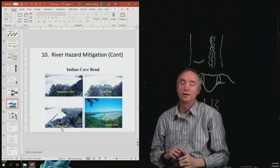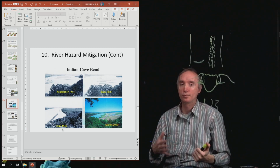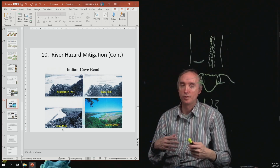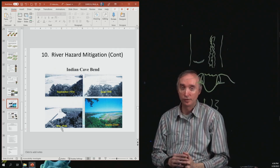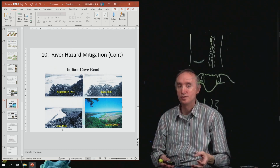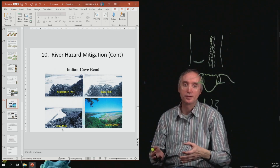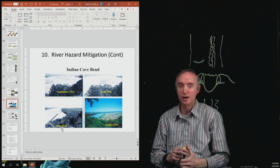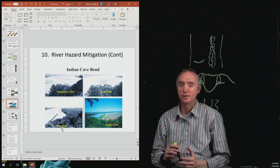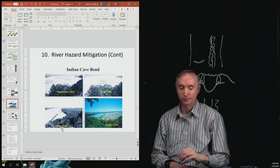And so the Army Corps of Engineers, every few years, has to come through. They have to artificially straighten out the river. They fill in places where erosion is occurring too much. They take the sediment and put it in places where there's not enough sediment. So it's just an ongoing battle with the river.